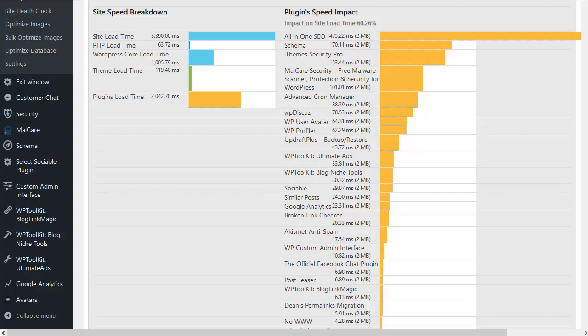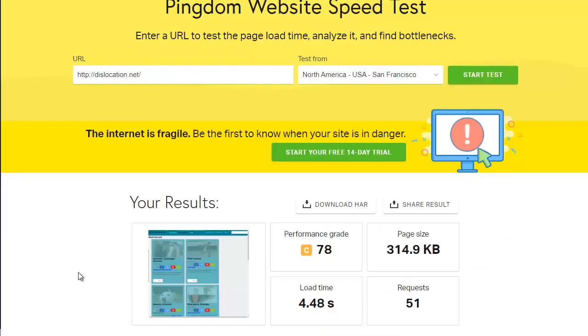It takes just moments to see which plugins are causing your site a problem, which ones are taking the speed out of your page load and slowing everything down. And then you can look for replacements that are both quicker and usually do the job better as well. Okay, so now let's head back to Pingdom.